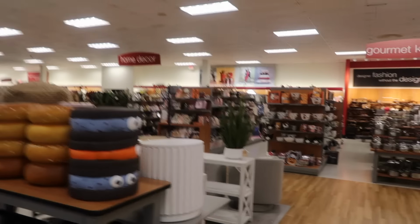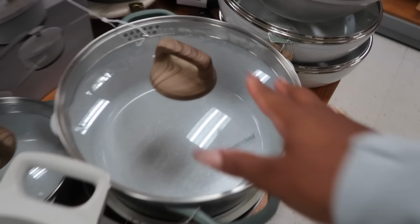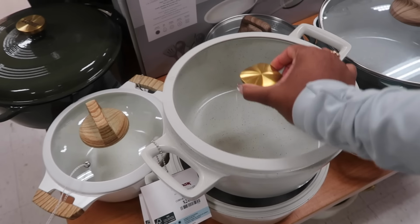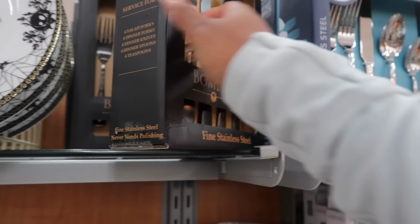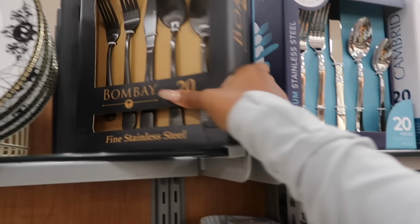Okay y'all, we're in TJ Maxx now. This pot, I keep coming back to this pot every time I come in here. I love the color of this. I love the little pop of gold. Cute. These are different and pretty. Are they dishwasher safe? And that's new.